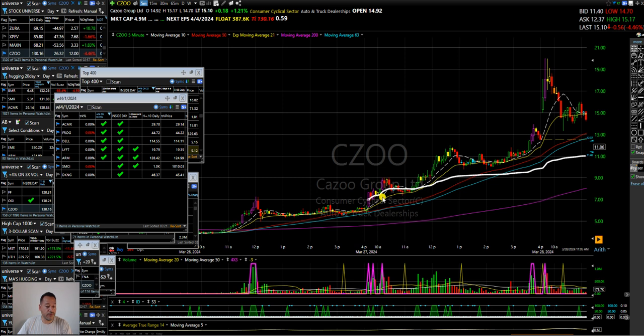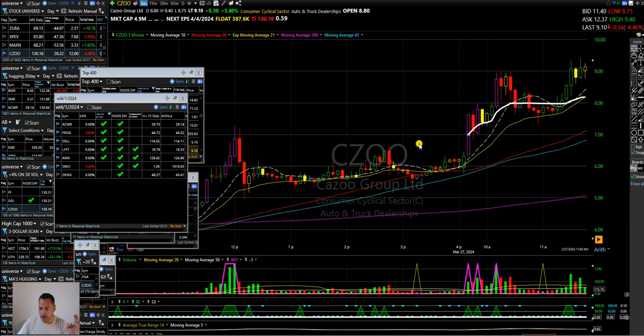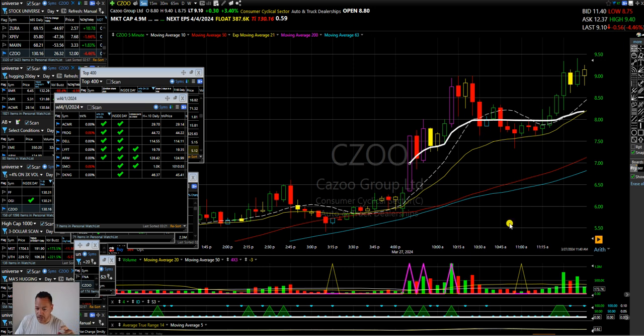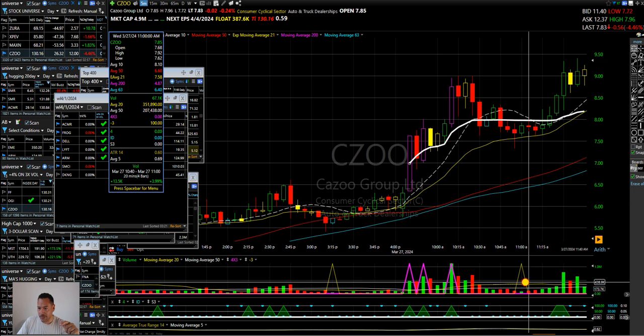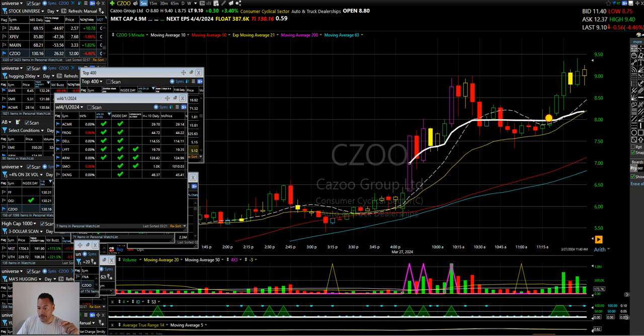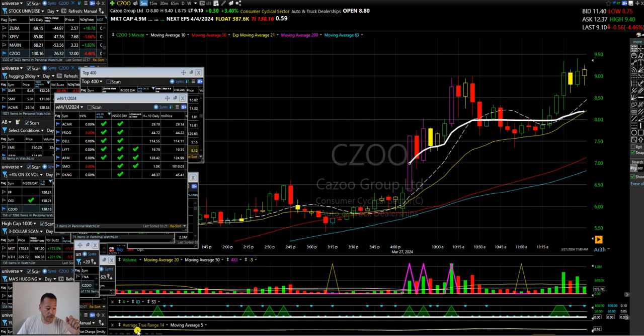So you can find these ideas of stocks that are up huge in the short term, and then they consolidate, and in the consolidation, you see the volume start to contract. Very simple. Low volume, low volume. And this is where I bought it, right over here, on this candle. And it was a big winner.